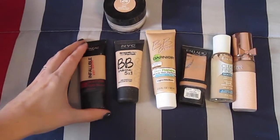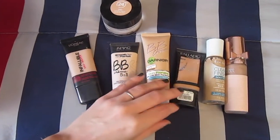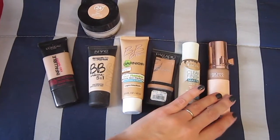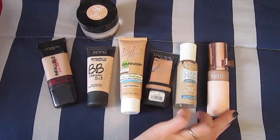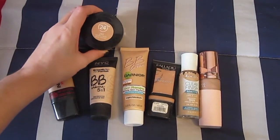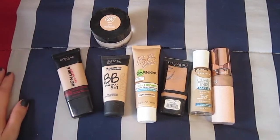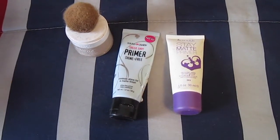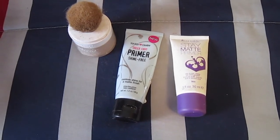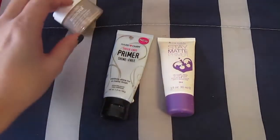Onto this little black container that holds lots and lots more, my friends. As for foundations, we have the L'Oreal Infallible Foundation, this NYC BB Cream, a Garnier BB Cream, a Palladio Foundation, the Rimmel Clean Finish Matte, a Physicians Formula Foundation, and then this Colorstay Whipped Foundation. Two drugstore primers here, a hard candy one and the Rimmel Stay Matte one, and then also I have this Mineral True Match L'Oreal Foundation.